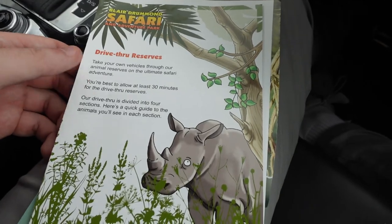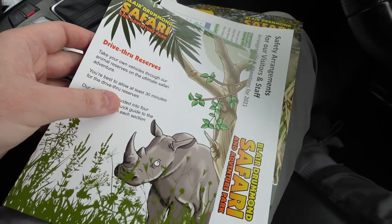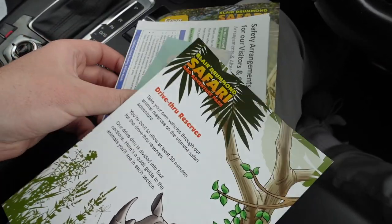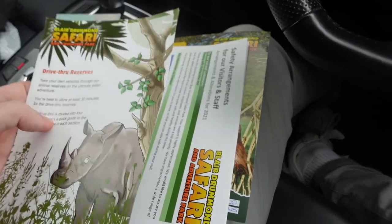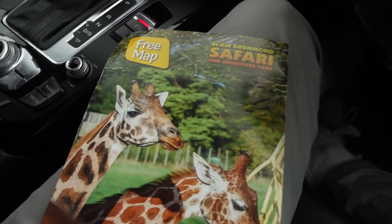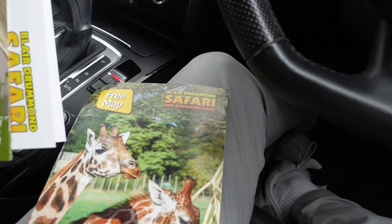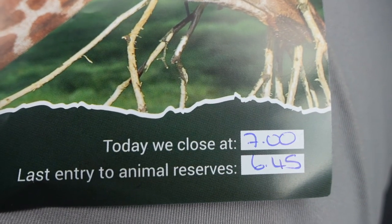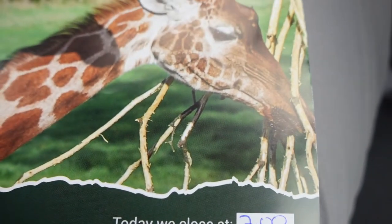So whilst paying for your tickets and checking in, they've given me some information, a few leaflets, the information of the drive-through reserves sticker for your car, some safety arrangements for your visit, and a map as well. Very handy stuff, just to get your head around things. It tells you on the map what time they close at today and the last entry into the reserves today.